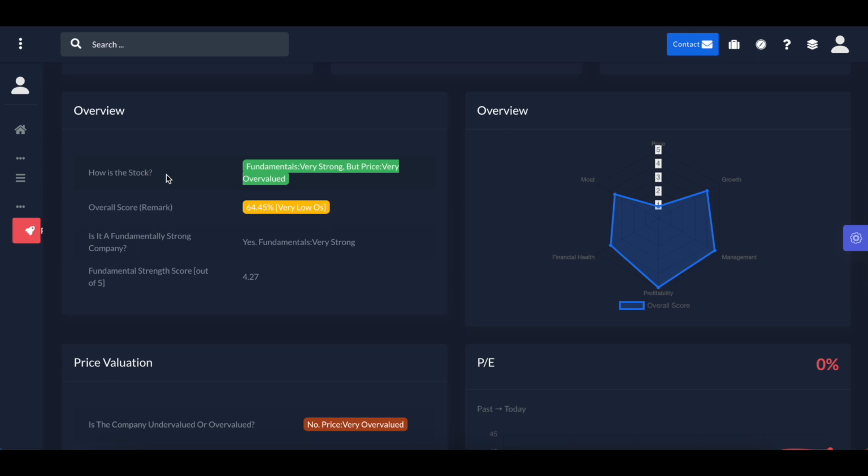We generally ask this question, right? Whenever we are thinking about a stock, we often ask this question: how is the stock? Generally, the answer to this question, we give very vaguely. Okay, not okay, good, bad, weak, this kind of comment generally we pass on for a stock. But in this app you will get a more specific comment.